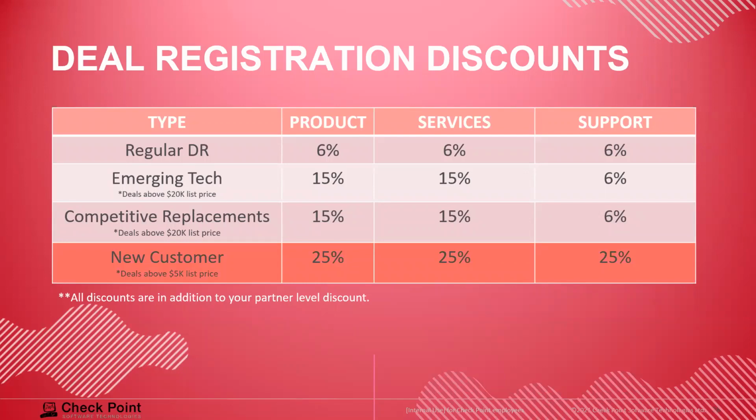It's 15%. And then for new customers, we mean greenfield accounts that weren't previously Checkpoint customers, we have a 25% discount in addition to that as well. So we've got a great promo going, both with Amazon gift cards for the team, but also for additional deal registration discounts to help you get started here.